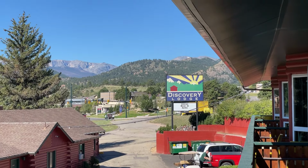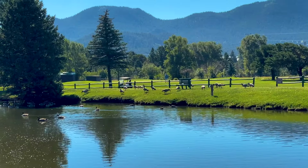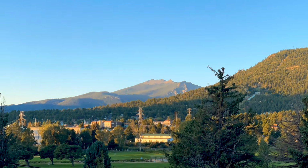I ended up staying at a place called Discovery Lodge. It was actually really cute. They had their own little lake area and gazebo, a place to walk around, and you had a view of a nice little mountain and the golf course. It was a really nice spot, very clean.